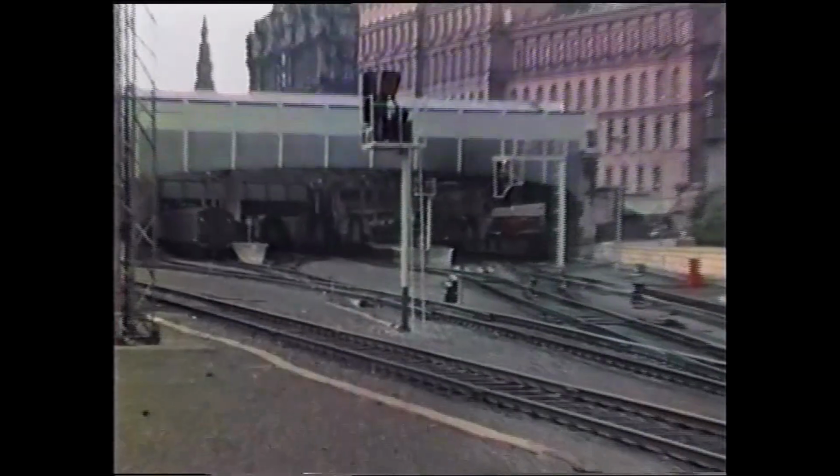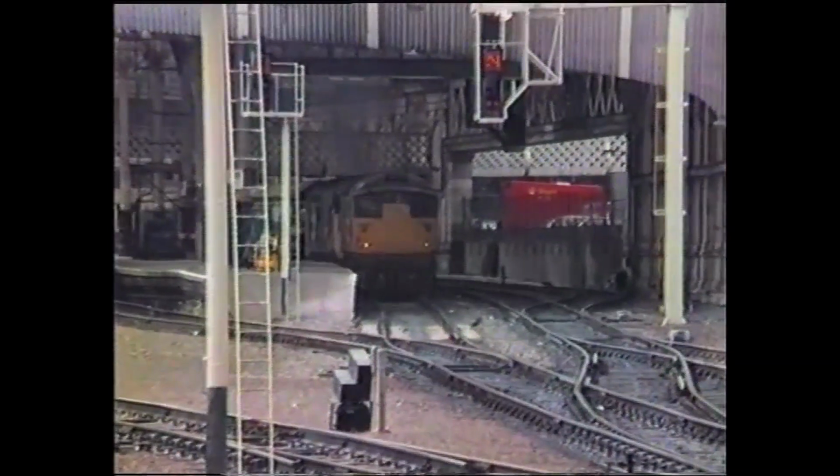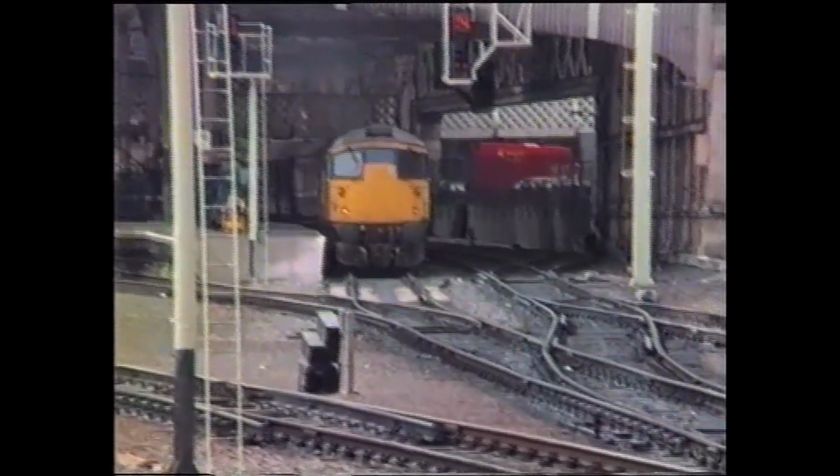We now move to the eastern end of Waverley Station, where we see the 26 and 37 combination leading the empty stock from the Royal Scotsman out to Craigentinny Depot for servicing.